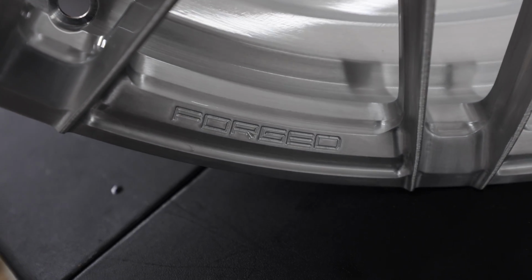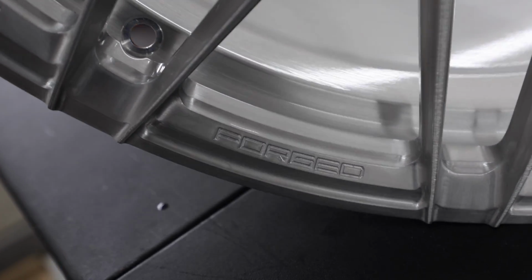Gumby with the S21-02 21-inch wheels. All right, let's get it.